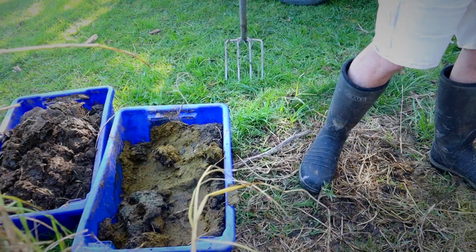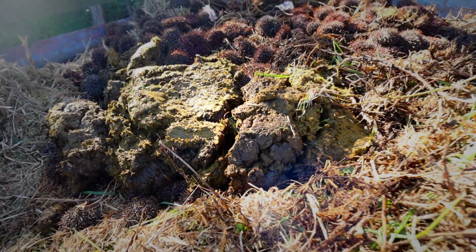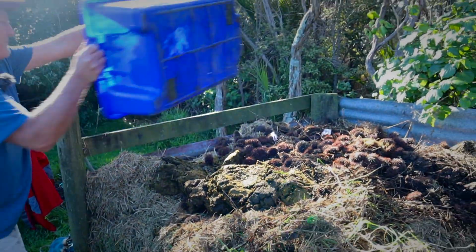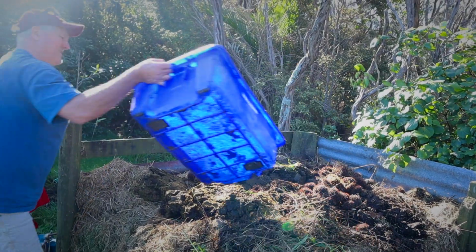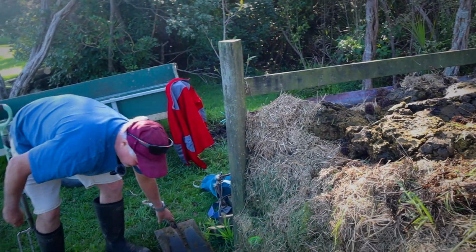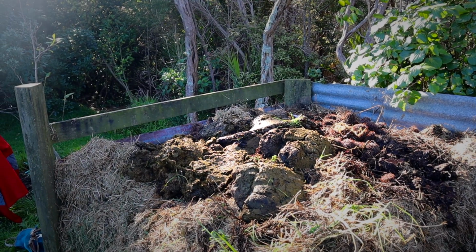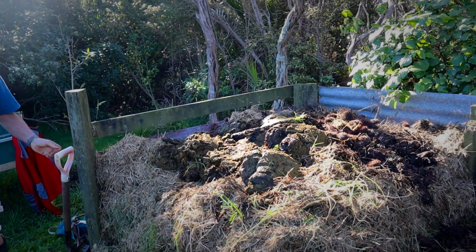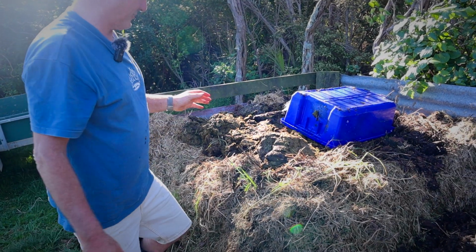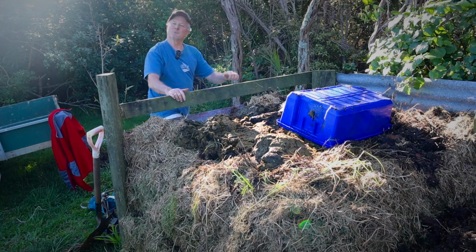Apparently what comes out of the back of the cow is about as good as you can get for making compost. And if we just throw the rest of the bin up there, and got a second bin over here. There's obviously a perfect way of making compost, and there's books on it, and there's a heap of material on YouTube, etc. But I think you just make a hot pile, do what you can.